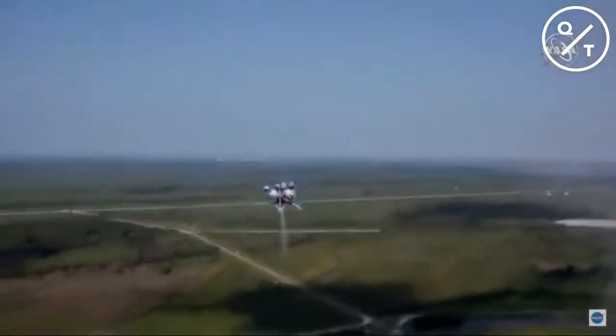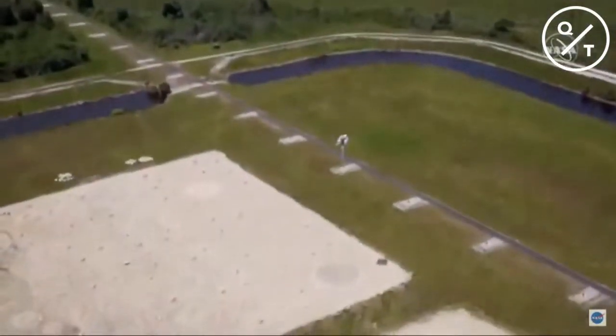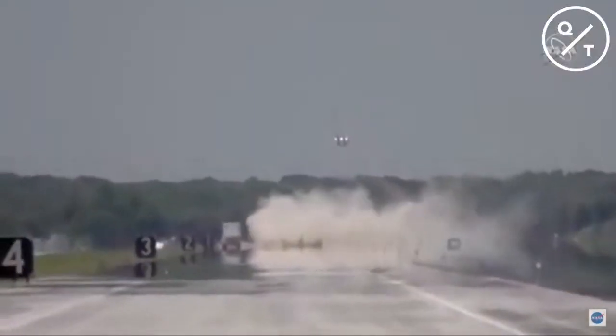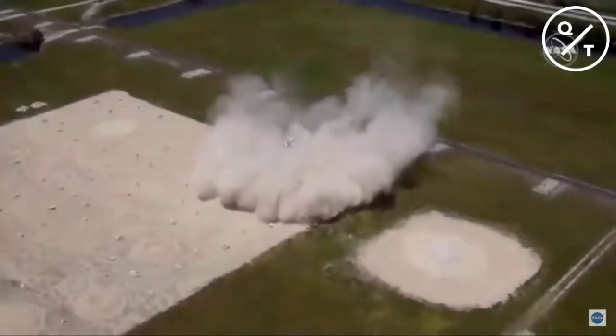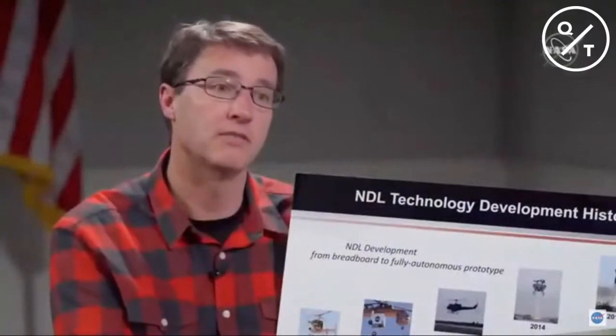What that means is the vehicle took off by itself autonomously, picked out a safe spot to land, and found that, and then autonomously flew down to a hazard field that we had built down at the end of the runway, and the vehicle landed there all by itself. So this was the first test of the system. Yes. In a sort of a simulated lunar landing environment.